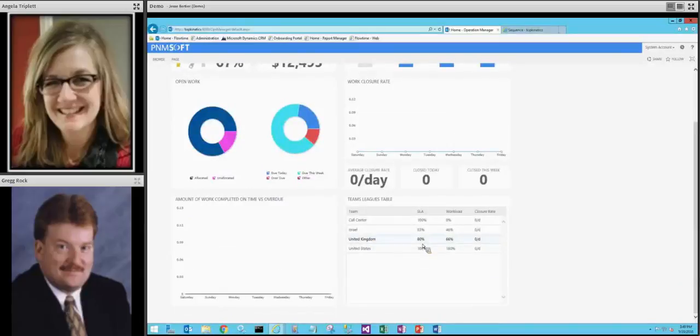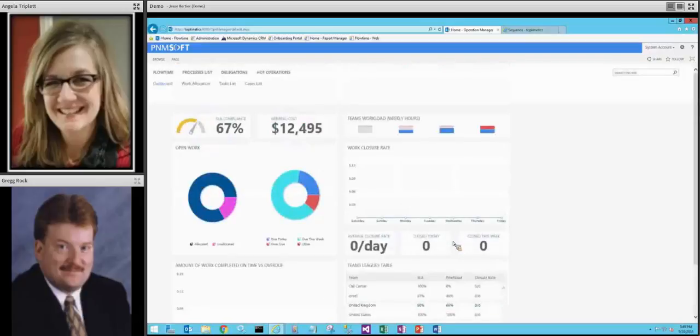And we can very quickly see the volume of cases coming in, what the SLA is, am I responding to those cases quick enough, what my current workload is, what my closure rate is, et cetera. And very quickly on this dashboard, I have the ability to monitor my SLA compliance, my cost, and make sure that both are in line with the business's expectations.